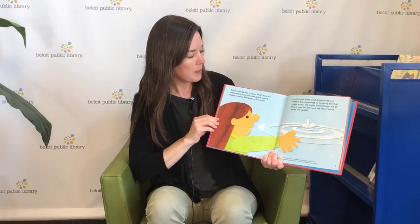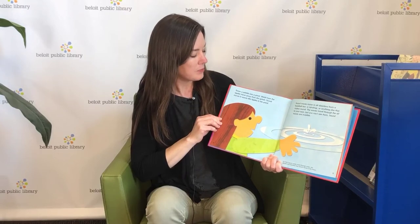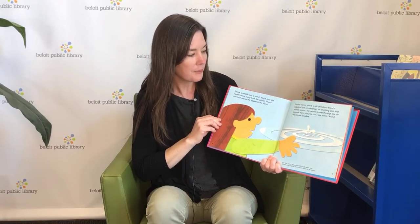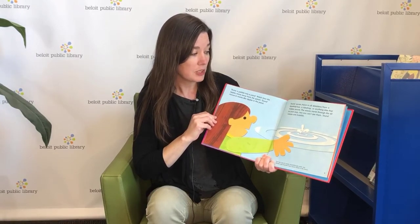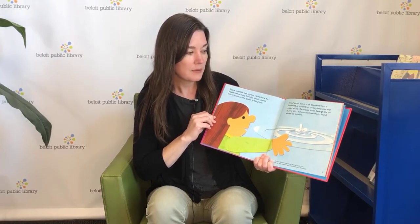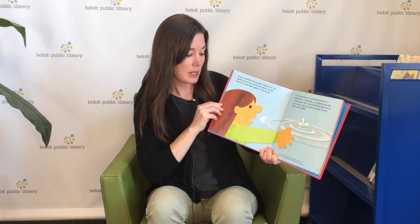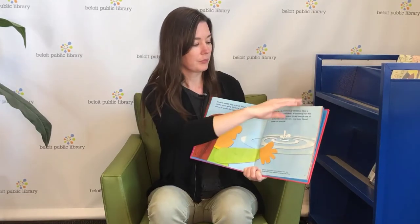Throw a pebble into a pond. Watch how the ripples move away from the splash. Sound moves in waves like ripples in the pond. Sound waves move in all directions, from a baseball bat, a raindrop, or anything else that makes sound. The waves travel through the air to your ears, but you can't see them. Sound waves are invisible.